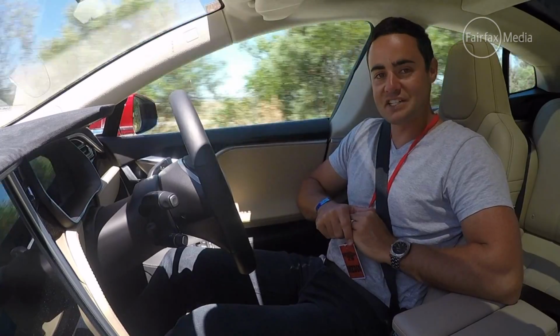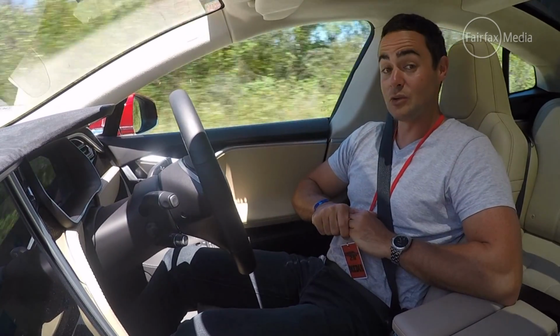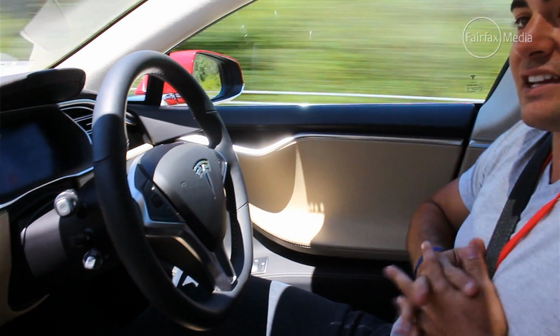Now, while that time did eventually get beaten on the Sunday, fortunately the Tesla is no one-trick pony. And while all those cars are being trailered back to their garages, I'm going to sit back and let this thing drive me home.